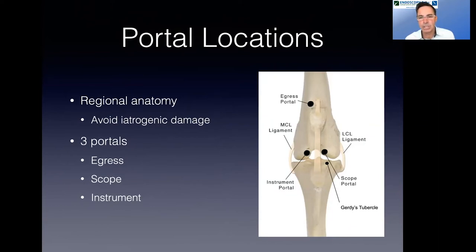What about the portals in the stifle? Like all joints that we're scoping, we typically have three portals. Now the egress portal is located very proximal and on the medial side of the joint. The scope portal is placed on the lateral side of the joint, but down by the patellar tendon. And the instrument portal is about the same level as the scope portal, but on the medial side of the joint. Now the instrument and scope portal are generally placed about the mid portion of the patellar tendon.